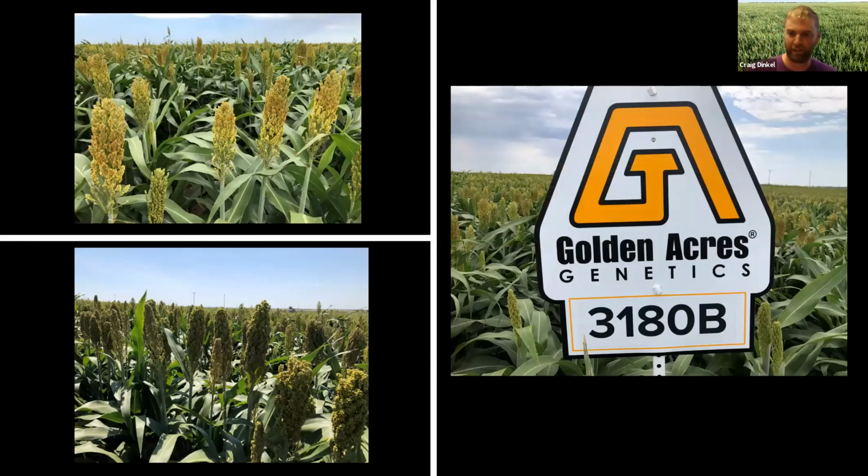Back to Rusty with the Golden Acres. Alrighty, and I don't know if I mentioned, but 4880R, the full, is aphid tolerant. 3180B is as well going to be an aphid tolerant, medium, full, 66 to 69 days to mid bloom. Very compact head, good threshability, good head exertion.